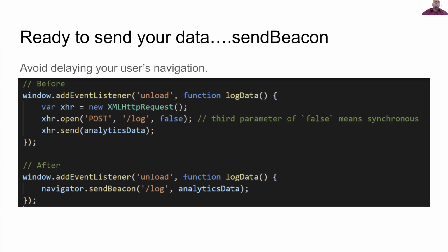You don't get much information though from this API. You don't get whether or not the call was successful. This is because the way they managed to ensure that it's asynchronous on the unload event is that this call is done in a different scope. So you can't actually get information from this call. All that navigator.sendBeacon returns is whether or not it was queued up, not whether or not it was successful.